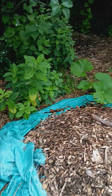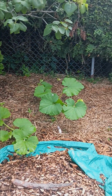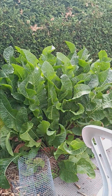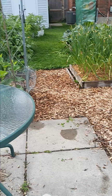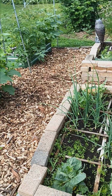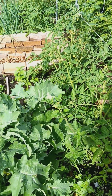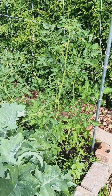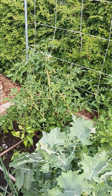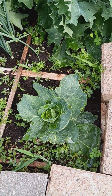Coming over here, rhubarb. There's a couple of pumpkins, maybe too shady there for them. And that's the horseradish. And we come to these beds that are surrounded by interlocking bricks. And we have at the back, along the trellis, several varieties of tomatoes. This is kale, another cabbage that's been eaten.